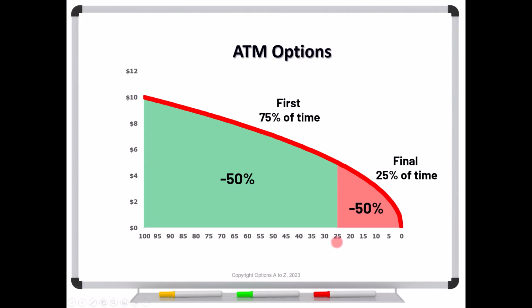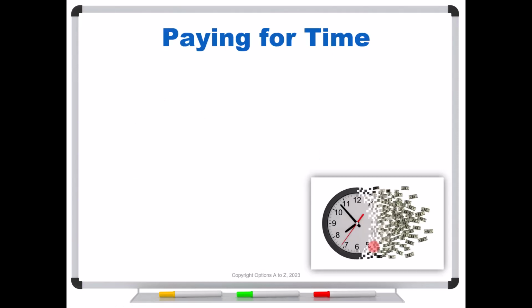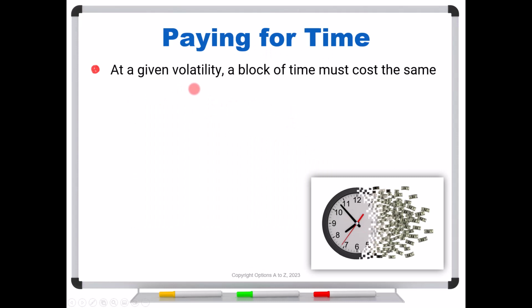And the thing that I want to show is that for any block of time, in this case, if we want to trade in these final 25 days, it's going to cost you a certain price no matter how hard you try to dodge it. So take a look. Remember that at a given volatility, a block of time must cost the same. If it didn't, if one method allowed you to decay slower, there would be an arbitrage. And so the thing that made me think about this as a different way of showing it to you is when we were talking about the in-the-money strangles for the gut iron condor.